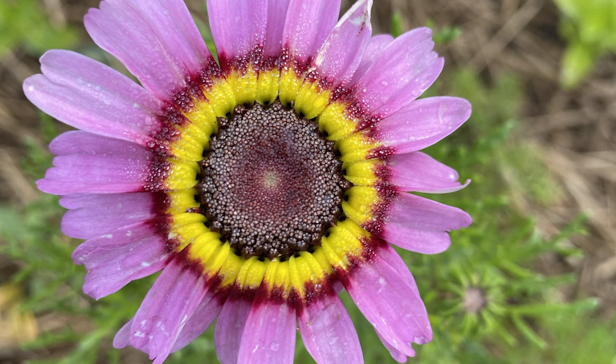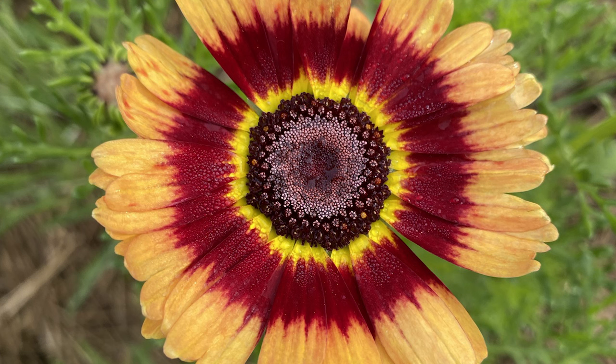So next up, I chose this variety. I hope that I can find a picture of these, but I picked this because every time I posted a photo of these daisies on Instagram, everyone was asking me, oh my gosh, what is that? So I agree, they are really cool.